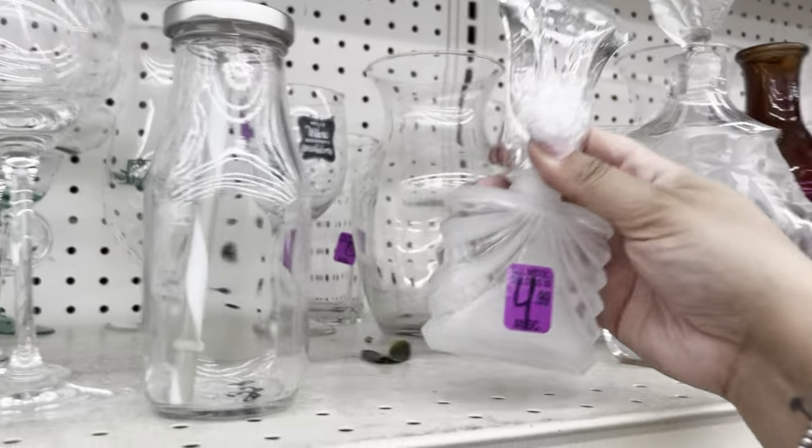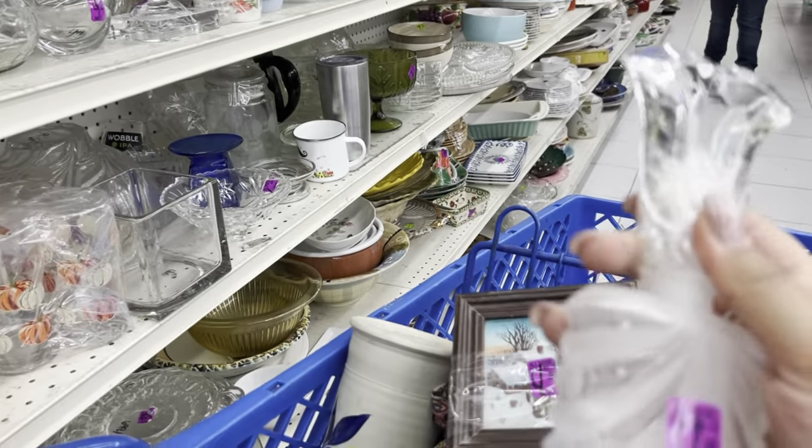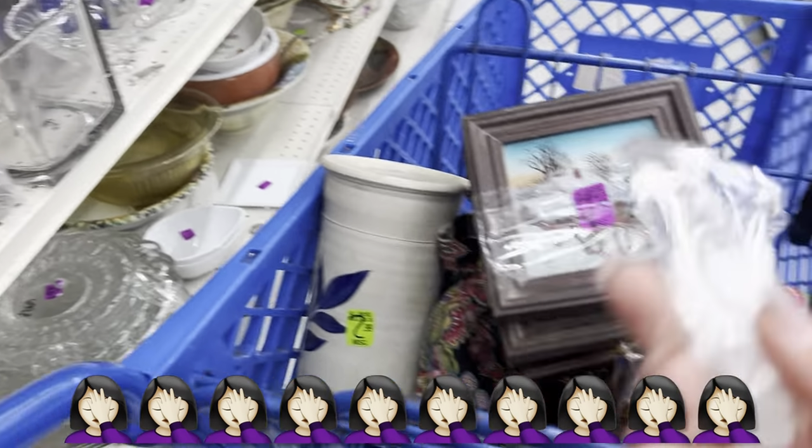This is a cool perfume bottle. Oh, well. I've got one mission and one mission only.